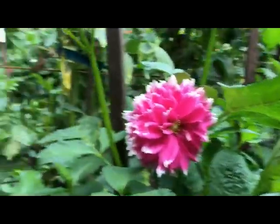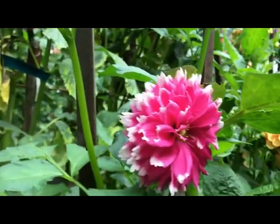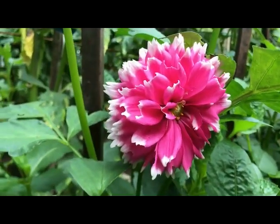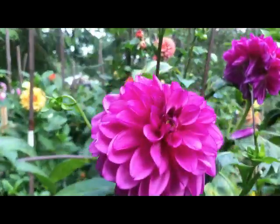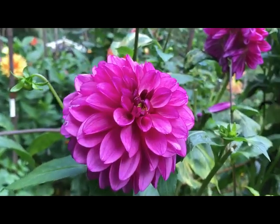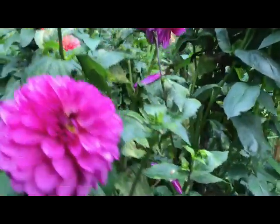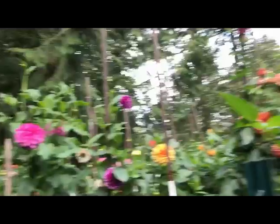Here's a Fuzzy Wuzzy. This plant is new this year, and that's its actual first flower. It does have one more bud. Some of them don't keep blooming. Anyway, this is Ted's Choice. It's had a lot of blossoms on it this summer.